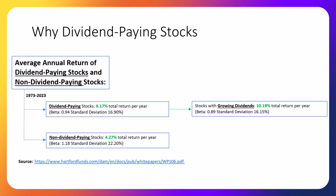The first reason we stick with dividend-paying stocks is, according to a Hartford study, over the past 50 years, dividend-paying stocks vastly outperform non-dividend-paying stocks. The total return for dividend-paying stocks has been 9.17% per year, but for non-dividend-paying stocks, the average return has been much lower at 4.27%. The study is updated each year and was recently updated to include last year. So go check out the source link that I included at the bottom of the screen.